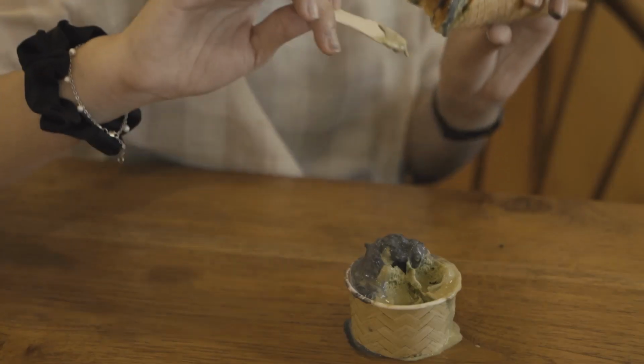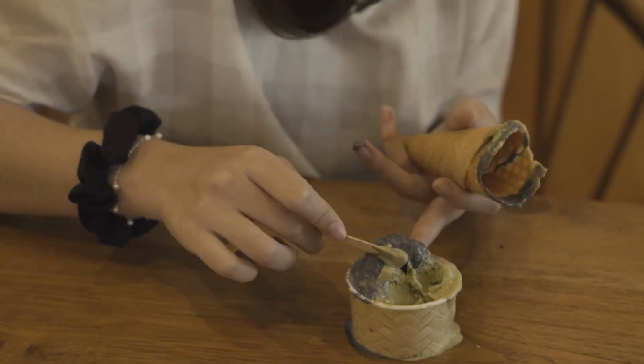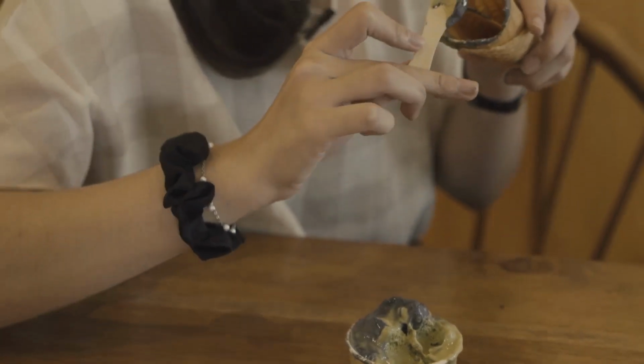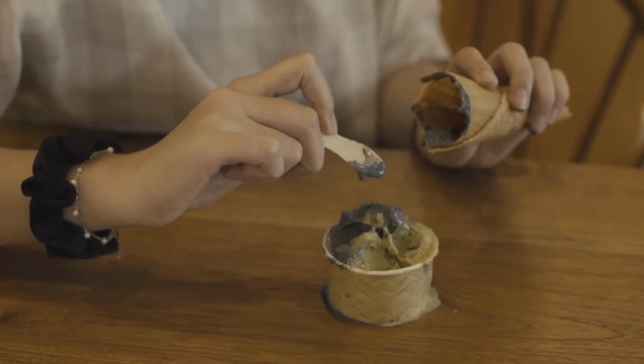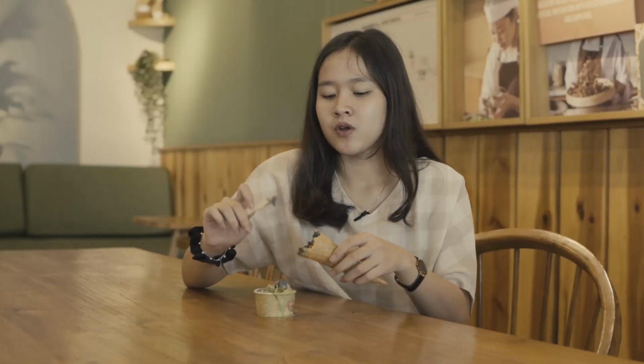And now we will try the bubble charcoal. This one, you can taste the charcoal from the bubble charcoal and it gives crispy from the cone.